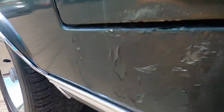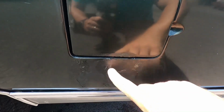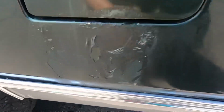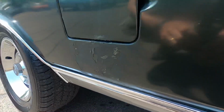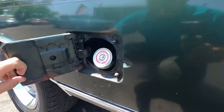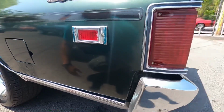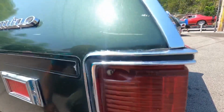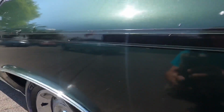Down this lower portion, you can tell they got gas on it. The gas is eating at the paint there. If you spill gas on your paint job, this is what will happen. Seen it too many times. Little spot here, rust popping up at the bottom. Scratch up there on top. Chips. All down the stripes here, a lot of chips and scratches.